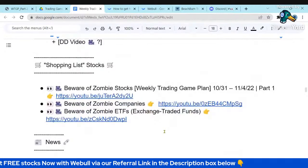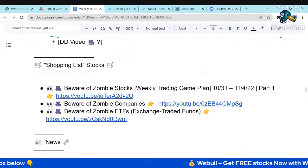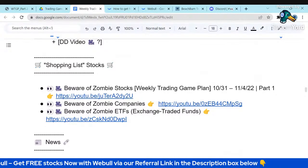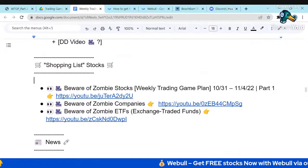So the concept of our shopping list, again, we always recommend you have your shopping list of stocks that you want to buy, own, potentially long-term investments, etc., to take advantage of any irrational drops in those stocks due to earnings, irrational drops in the market, etc. So again, stocks that you just want to be able to take advantage of any opportunity to buy.